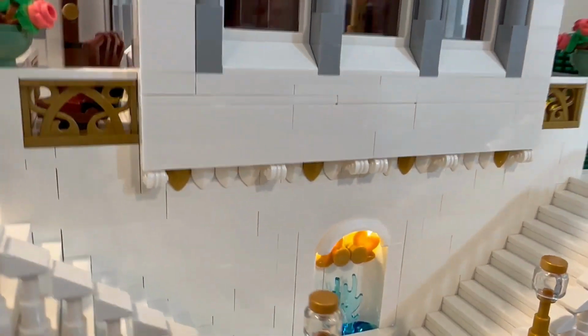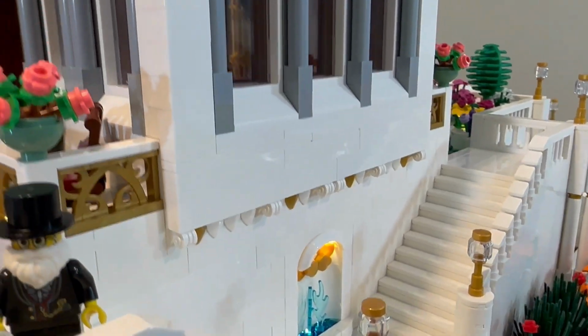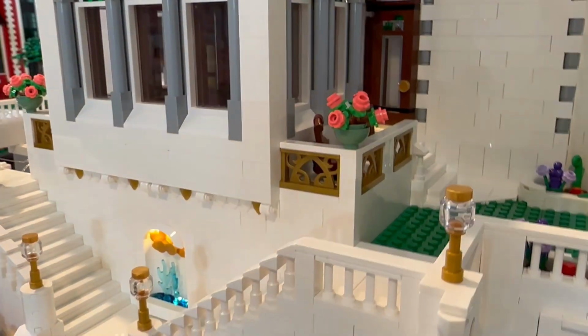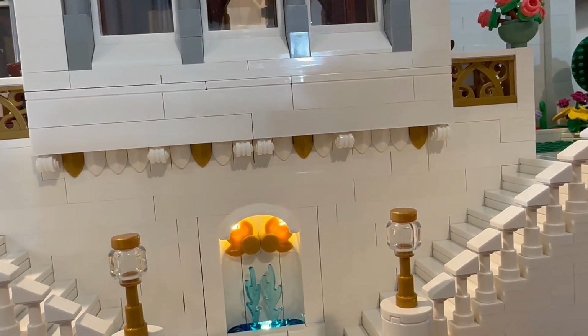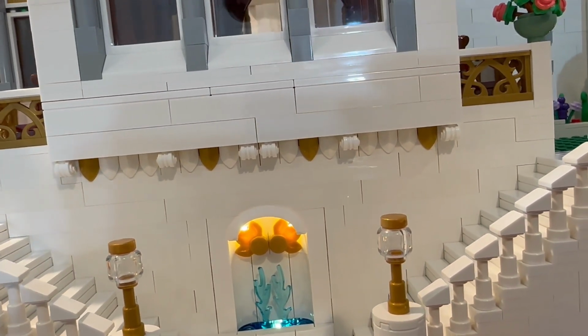Another detail I absolutely love is this piece of the home and how that little outcropping just adds so much. And then the dental work there, I wanted something to stand out, but I didn't want it all gold. So symmetry.